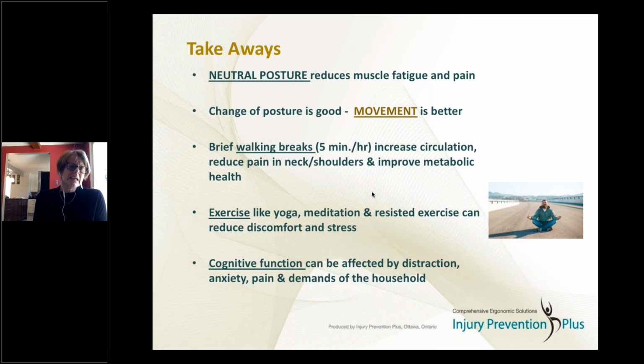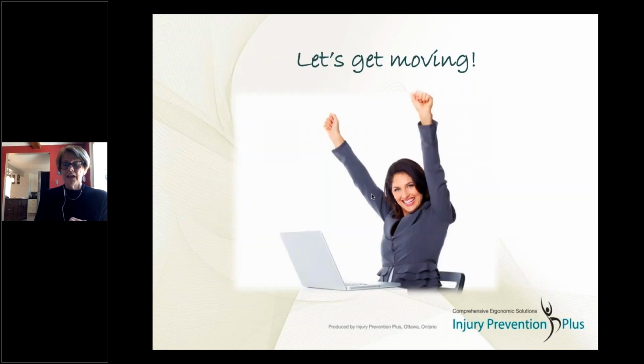And cognitive function is actually really important. Noises are distractions, anxiety is a distraction, causes tension, increases pain. All the demands of you being in the house can be tough. So getting out the door is great. And I just encourage you to remember that that's a key part too. It isn't just physical ergonomics, it's also cognition and how we deal with those interruptions. So there's a message. Let's get moving.